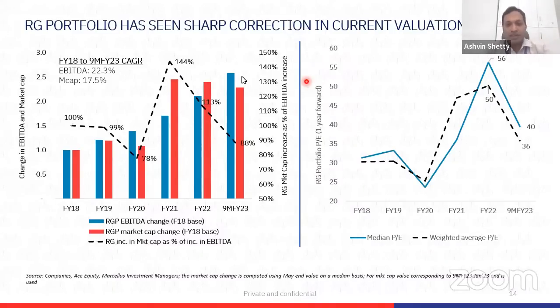Second is when you look at the PE. Even though we are not big advocates of using PE as a valuation, nevertheless, when we look at the PE also, you'll find that there is a significant derating which has happened in the last 1.5 years. In fact, what we are seeing currently, both the median PE and the allocation-weighted price to earnings for the portfolio, is very close to what it was at the beginning of FY18. So again, the fundamentals of the companies have moved ahead, but the share prices have trended in a different direction.